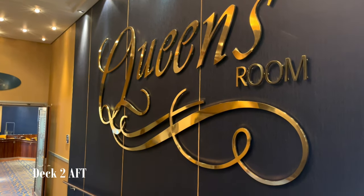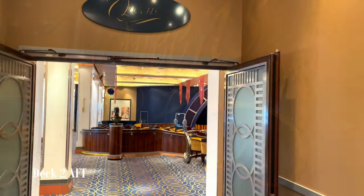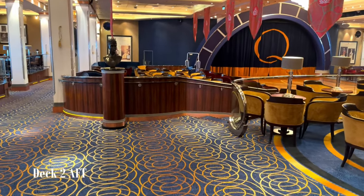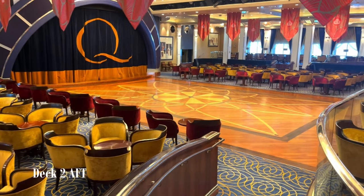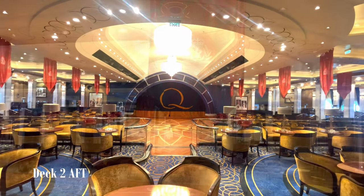The Queen's Room, place of day where you might find some Zumba. In the afternoon, you'll find afternoon tea. Oh, what a joy that was. Oh, I could just taste those scones now. And those beautiful sandwiches. Oh, I'm not going to talk about it too much, but it was beautiful. An evening, we do have dancing in here and live music.